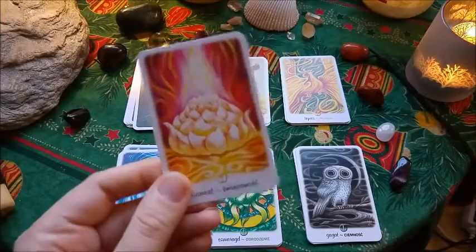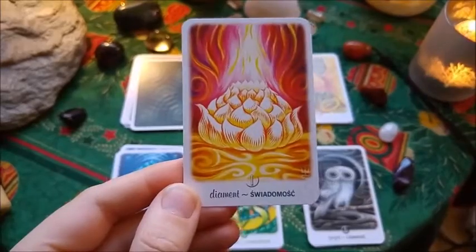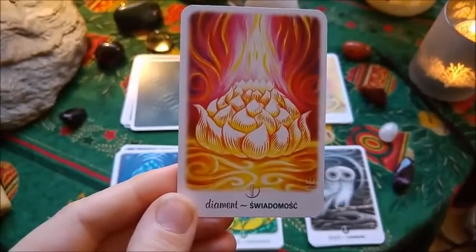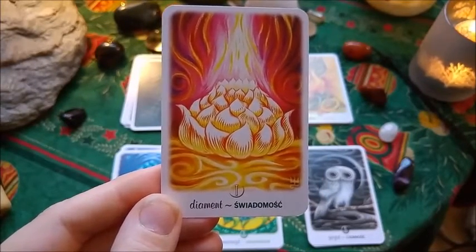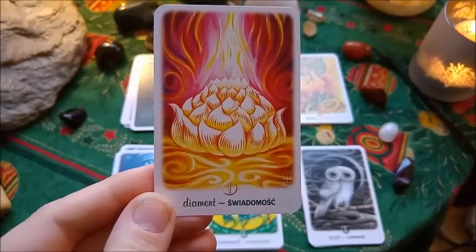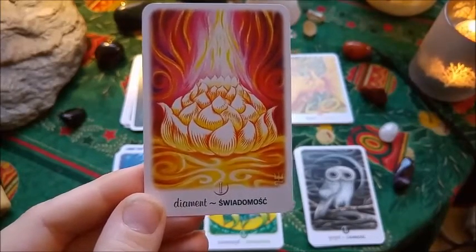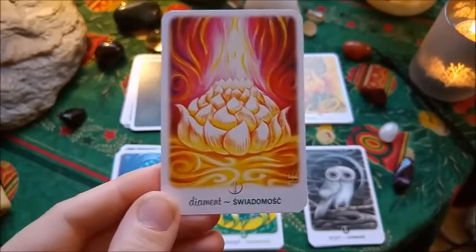Here we have the diamond with the keyword here, awareness. This is awareness, diamond here. Clear and white gemstones, and its meaning is also enlightenment, fullness, firmness, invariability, fidelity, strong character, power, might, long life, balanced growth, consequence, sage and teacher as archetype.